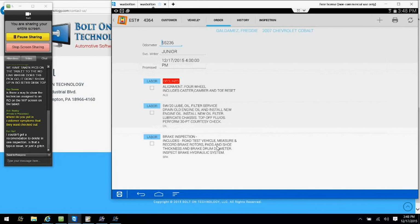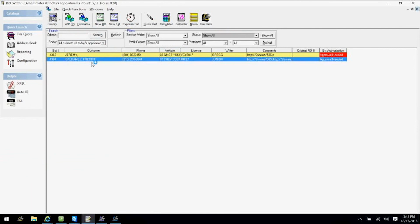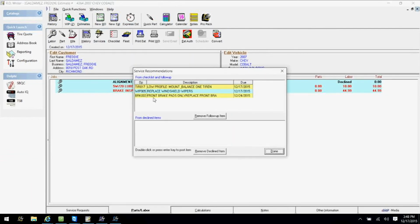I couldn't get a recommendation to delete in one inspection. Is that a typical issue or just a glitch? No, you can't delete. What you can do is, when you go into the inspection manager, you can either choose another recommendation, or when you get into RWriter, in the services field inside the desktop, and I'll go there now, that's where, if I go into this work order here, you can highlight it and say remove from follow-up. That's where that can be done.